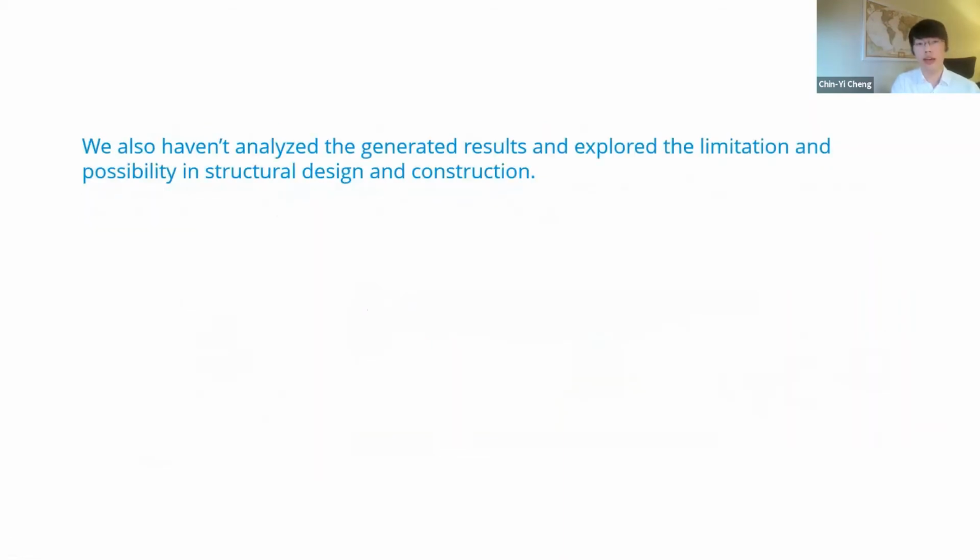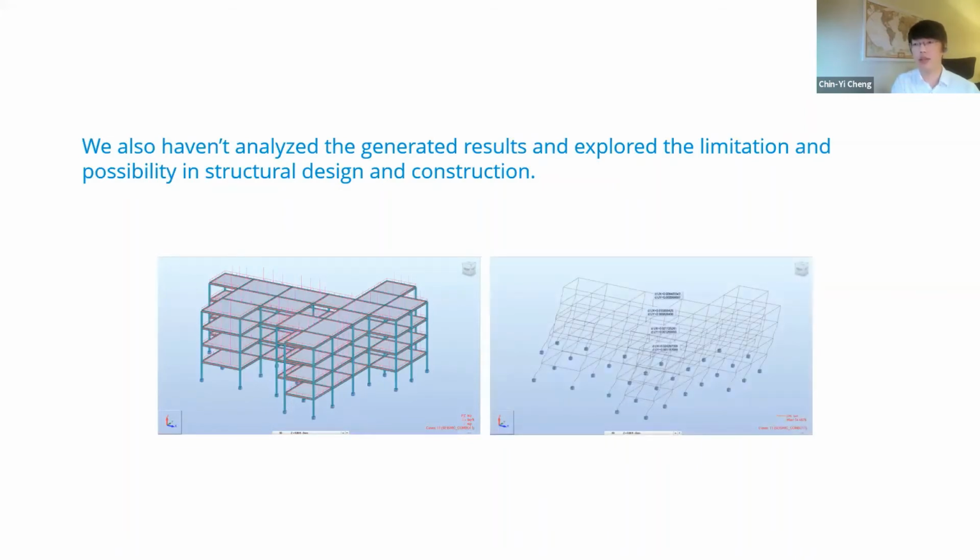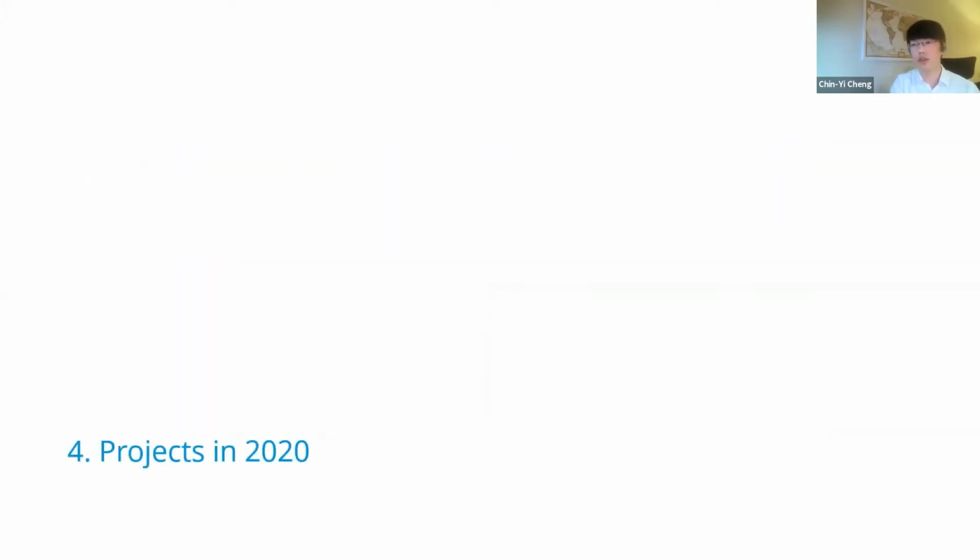Also, we haven't really analyzed or simulated or verified any of the results generated in our previous projects. And also we haven't explored the next steps, for example, structure design or even the construction process. So we also want to expand the process to those later processes. So with these two questions, we started the projects and published 2 papers this year. So right now I will try to illustrate these 2 projects.